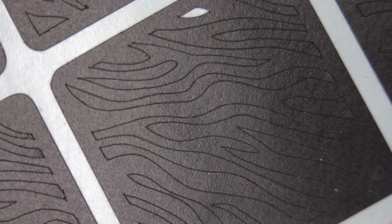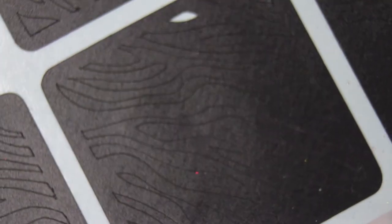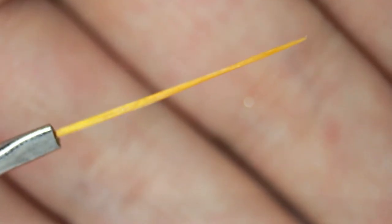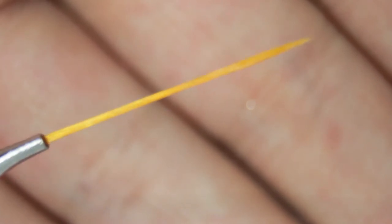The nail vinyl is from the brand Caution, and it is a zebra print. And the two brushes included are from the brand Edge Nails Nail Art. One of them is a really nice wide fan brush, and the other one is a very fine line brush.